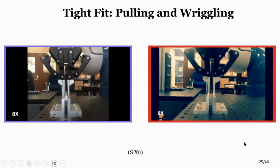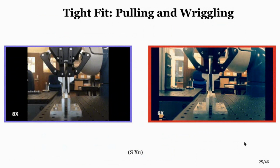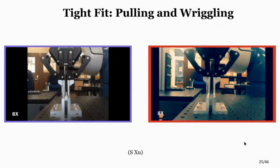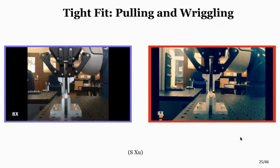Here's another pulling operation. We pull and wriggle the part at the same time. So on the left-hand side, it's a straight pulling. On the right-hand side is the pulling and wriggling. And we have shown in theory and in simulation and in experimentation that by pulling and wriggling, you can reduce the amount of pulling force required.